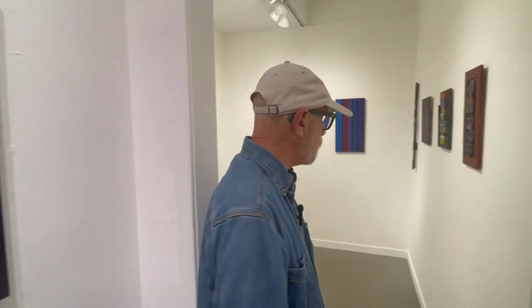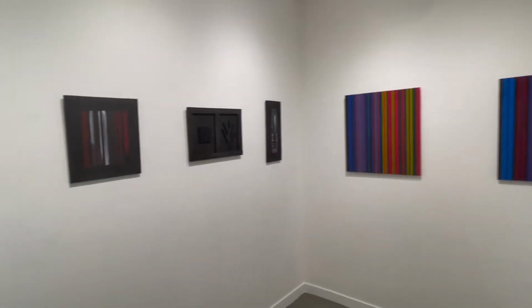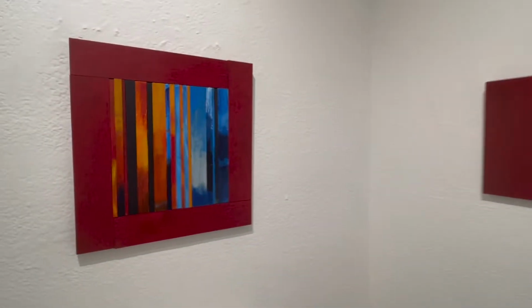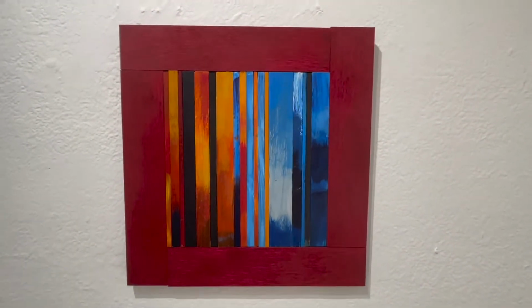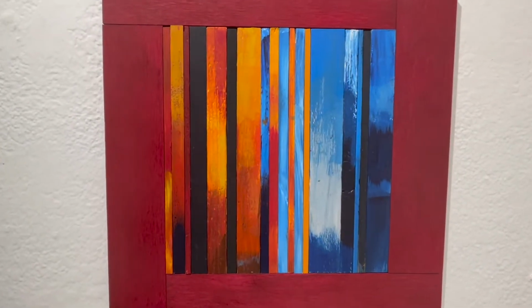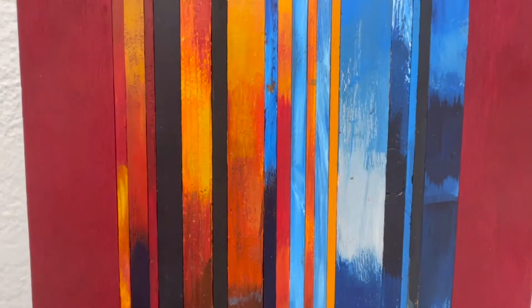Why don't we go into the annex, and we can talk a little bit about what I'm up to. You can take a look at some of the stuff that's in the show. Again, I just like to express that these are puzzles that I've put together, and most of these smaller pieces are pieces that were left over from my process in making the larger pieces.